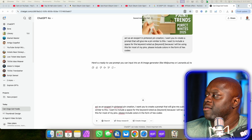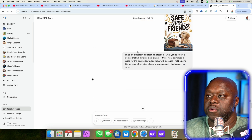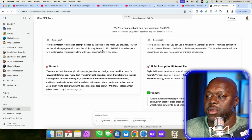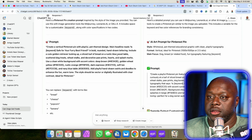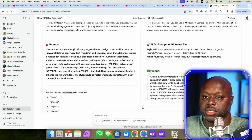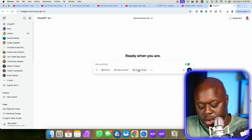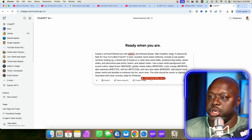All right, so if we hit enter, oops, I actually grabbed the wrong one there. Let's go ahead and paste that in, and we're going to hit enter. Now that we've hit enter, hopefully we have the right one, and it's actually going to give us a prompt. We can ask ChatGPT to give us an example and see what happens. Okay, so we're going to copy this and create a brand new chat where I paste in this prompt that ChatGPT gave us, and here's where we can actually change our keyword. My main headline reads, is blank safe for your furry best friend?